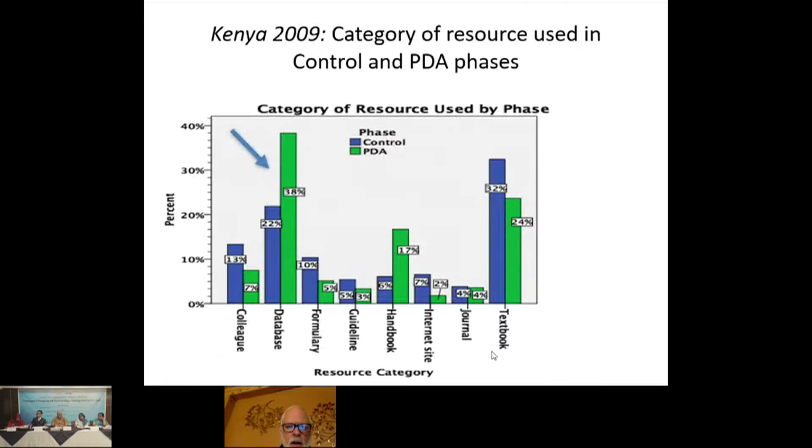Here's just an overview of the category of resources that were used. Once integrated database information, such as UpToDate, or in this case, Dynamed was available, it can be accessed and easily used.